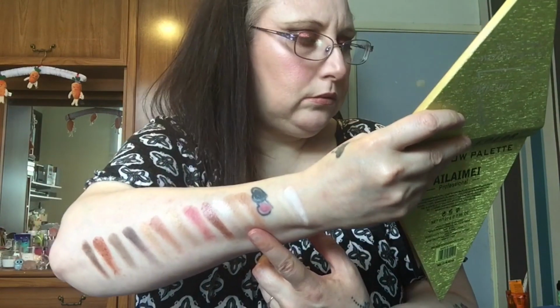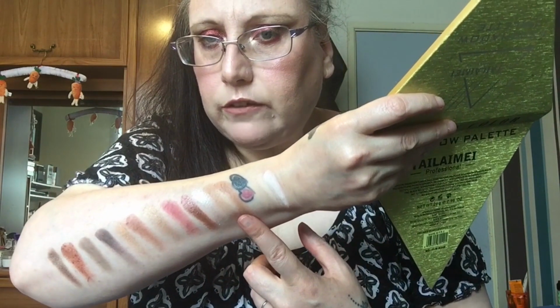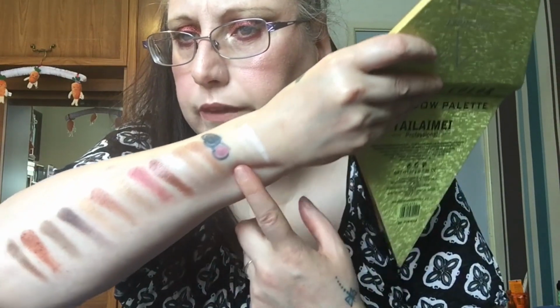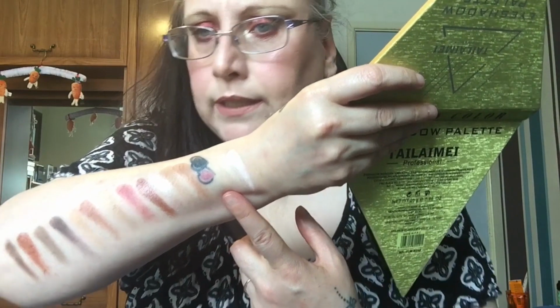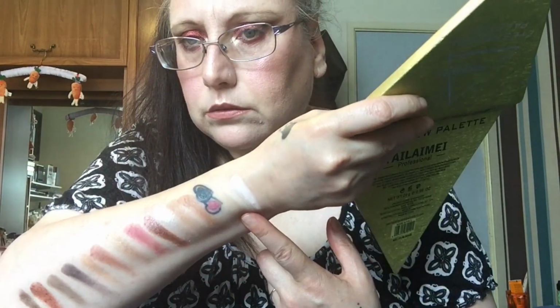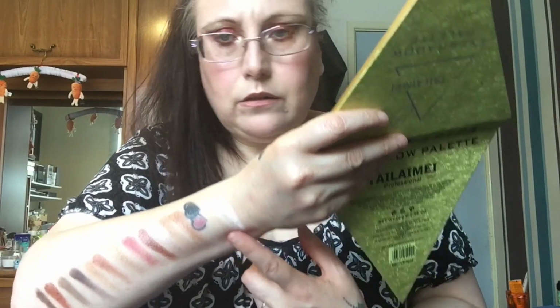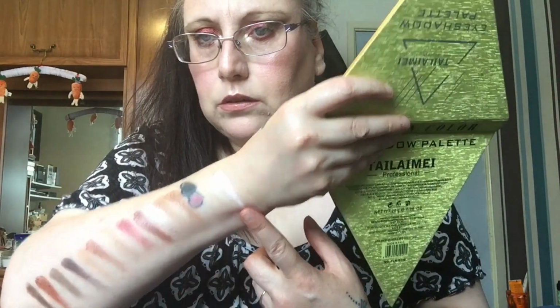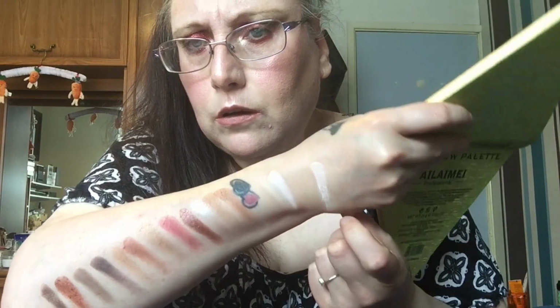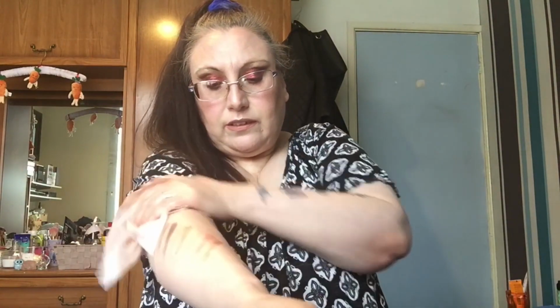Stiletto, Night Fever, that one there you can't really see is Smirking, Undercover, and Fingers Crossed. Actually looks quite shimmery. I didn't think it was a shimmer. It's not a shimmer. Wow, oh, it's really quite decent. So that's that one. So I'll do the other side.